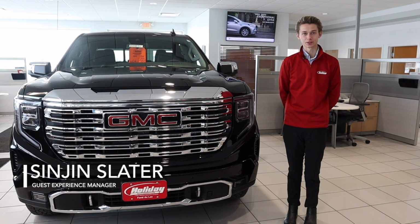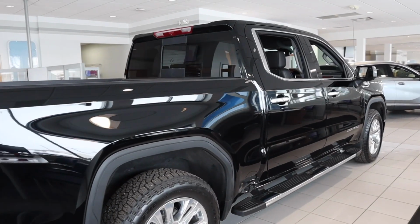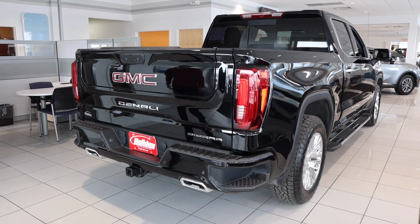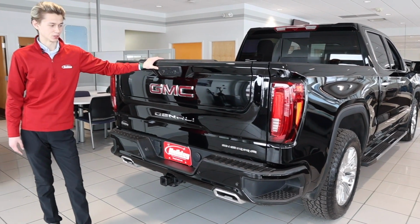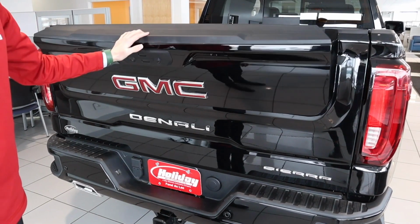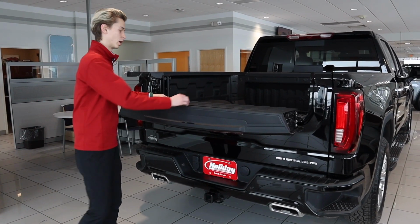I'm one of the guest experience managers here at Holiday Automotive, and today we're walking around one of these 2022 GMC Sierra Denalis. So in the back tailgate, as you've seen on commercials, there are 6 different functionalities to your back end tailgate right down here. They call that the Multi-Pro Tailgate, and as you can see, when I push that down, it'll slowly drop down, leaving you with a nicer little workbench and or a stopper.